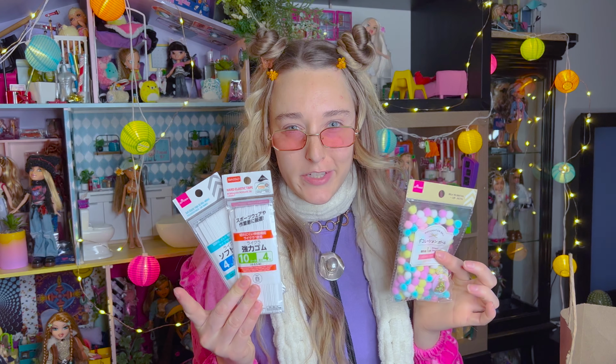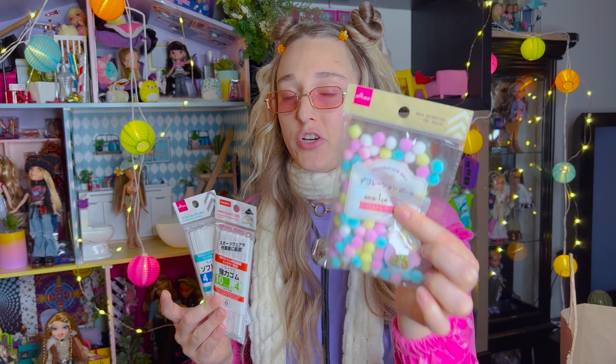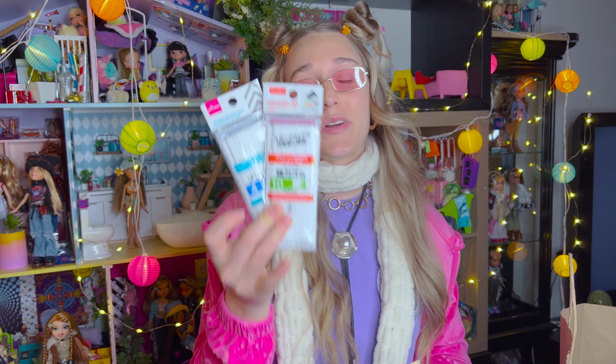Then I got some crafting supplies. These, I think I want to try and make little puffball earrings or little pens with puffballs at the end, like the sleepover one, or other ideas I'm open to. Please comment them. Also, I got elastic.